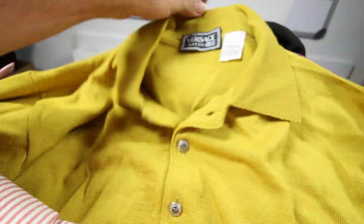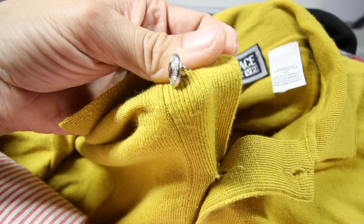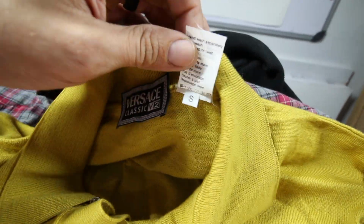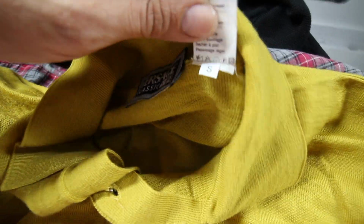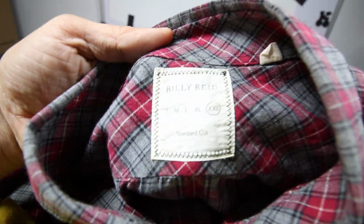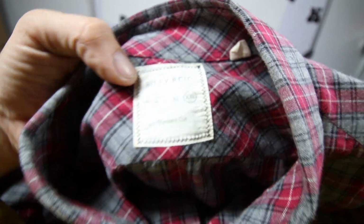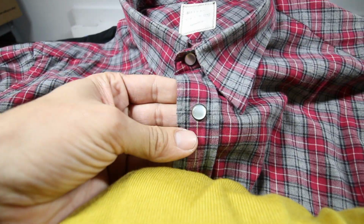Versace Classic V2. It's a long sleeve polo. It's got metal buttons. Really good condition as well. I think this is a small. Again, these will have the size tag underneath either the tag here or if there's a tag inside. This is a size small. And next, Billy Reed. It's a size XXL. Really good shirts. Overall, great condition. This is a pearl snap as well, so this actually will sell for a little bit better money.